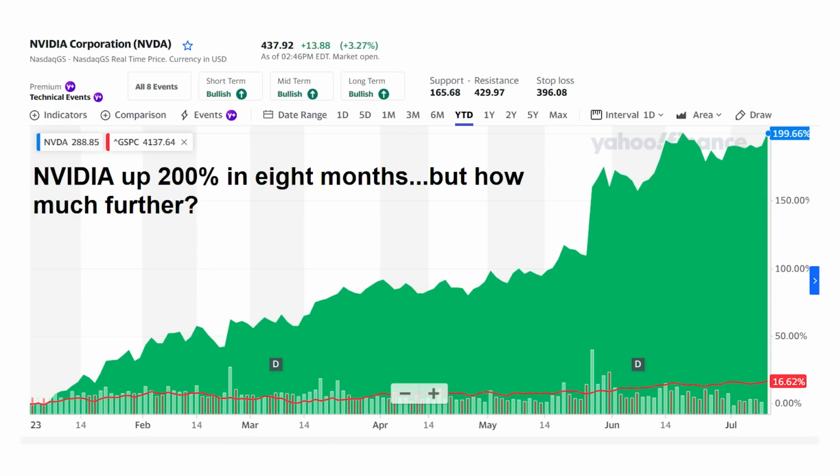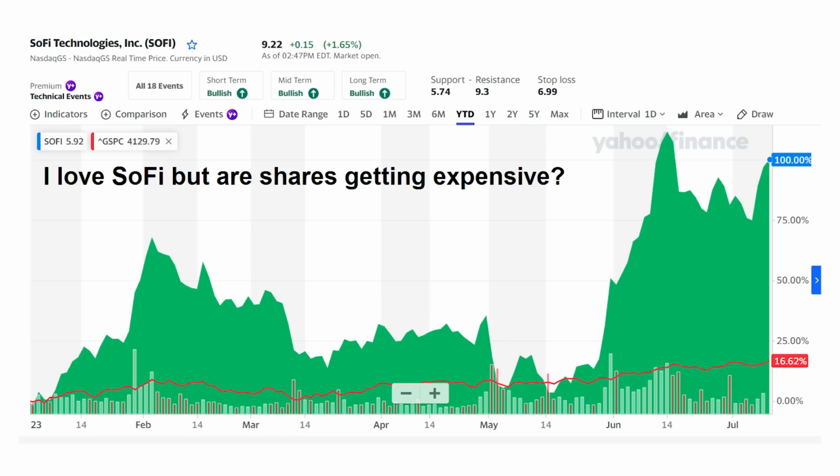Scared about the 200% jump in Nvidia this year but still think it dominates that race for AI chips? No problem, invest every month. Worried that my favorite growth stock, SoFi Technologies, is getting ahead of itself after surging 108% from December's lows? No problem, invest each month. Whether these stocks are in a bubble or not is no longer a problem. Invest that $100 a month and you will make money. Now I'll show you those 5 growth stocks I'm buying next, stocks perfect for this strategy.